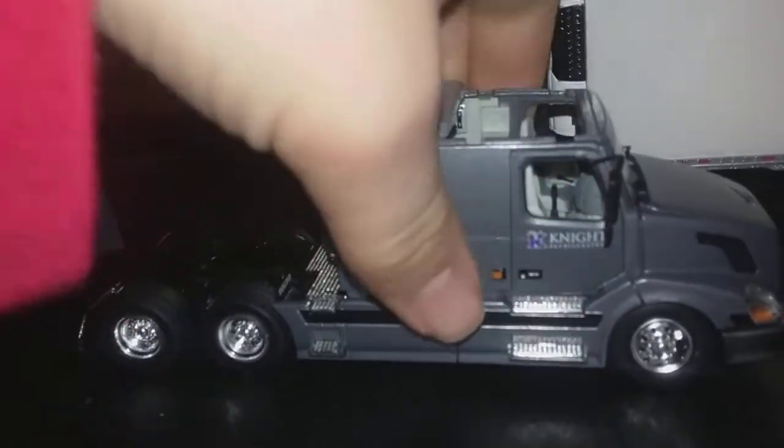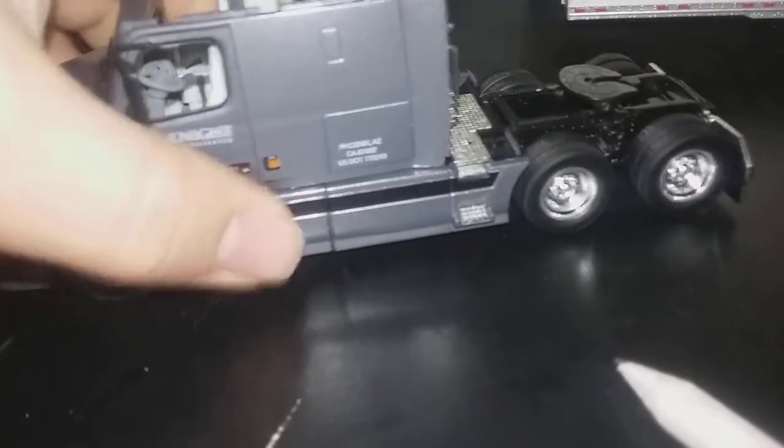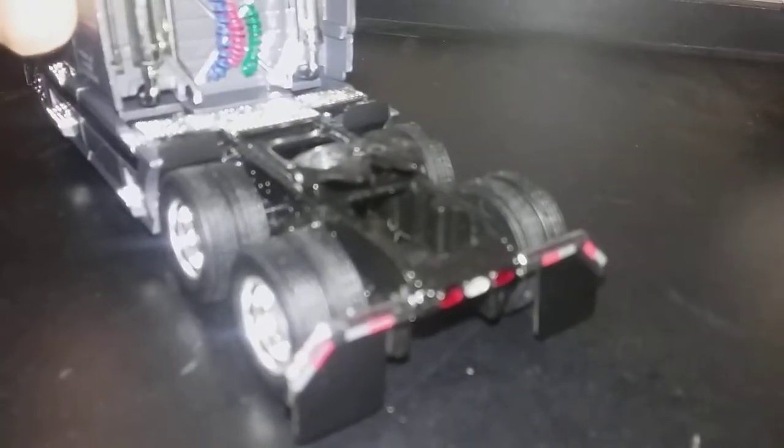Get that back in the place. They just snap in. And I'm gonna close that back up. Going back, you got mud flaps, you got the fifth wheel, you got dualies in the back, and then you got the air electric hoses and lights. Then you got two smokestacks. Then it says Knight Refrigerated. And it's got the Phoenix, Arizona. Or California. I get the backup lights, mud flaps, so those are kind of neat.